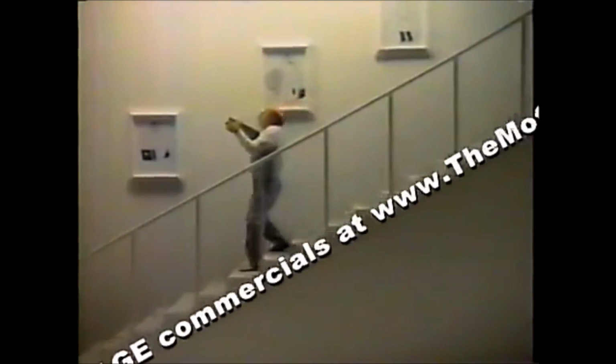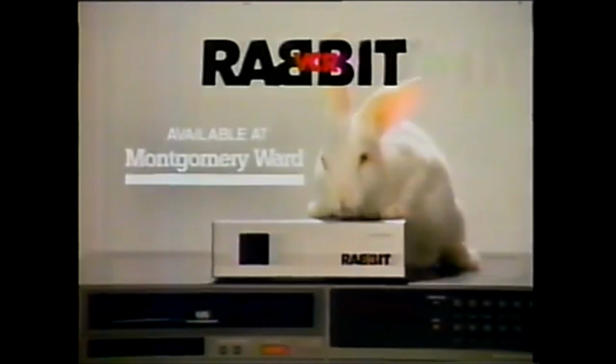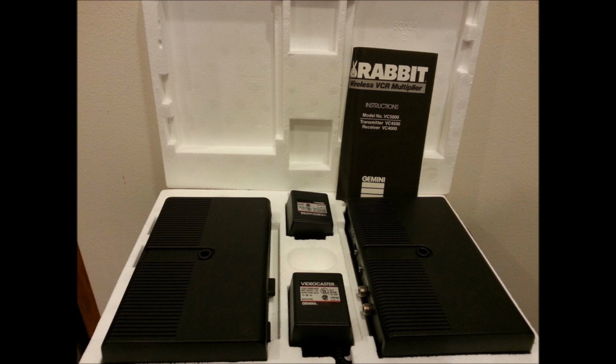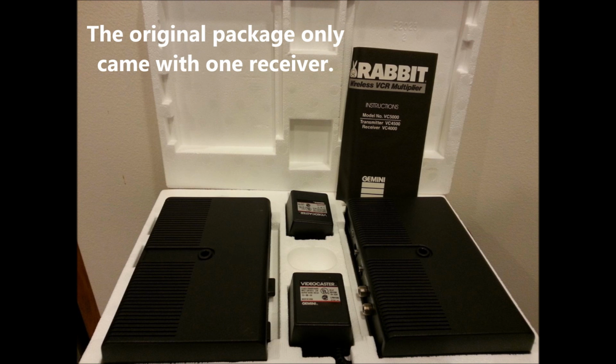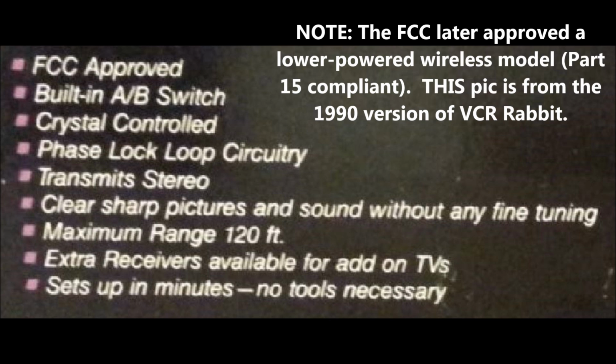In 1985, faced with the dilemma of having a mere one VCR and/or cable box in each household, Santa Monica, California-based Rabbit Systems gave viewers the option of being able to broadcast, so to speak, their machines to every TV in a house. This was called the VCR Rabbit. Initially, the VCR Rabbit was a wireless transmitting device used in tandem with standalone receivers. These units claimed a solid reception rate at up to a 150-foot radius. Alas, I don't have a unit to test, so I can't confirm that.